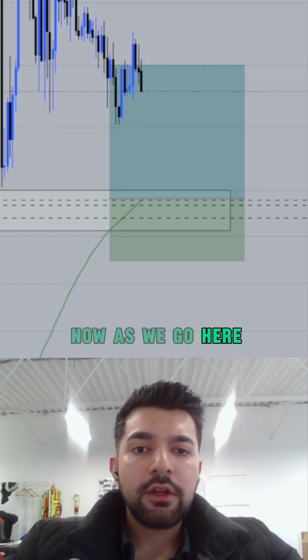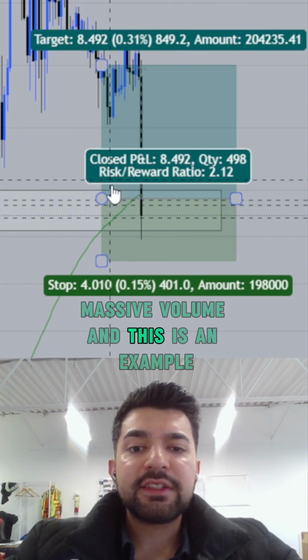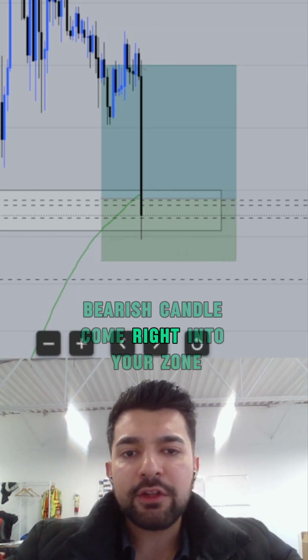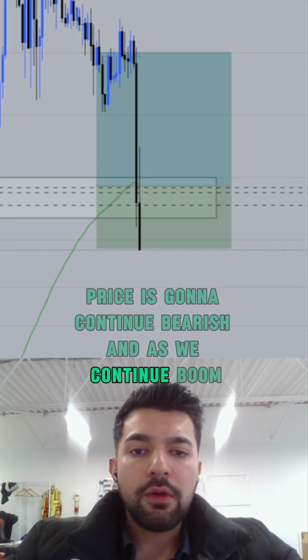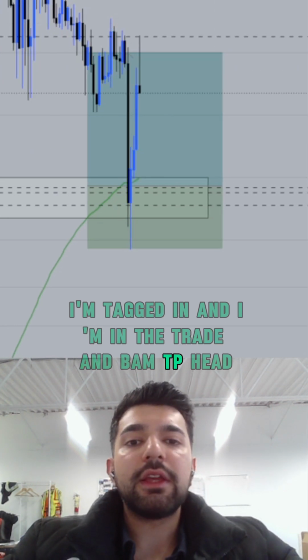Now as we go here, we're going to see that price did continue, boom, massive volume. And this is an example why limit orders are so important, guys, because if you were behind the charts watching this and you saw this big bearish candle come right into your zone, you would hesitate, you'd be afraid, you would say, oh, price is going to continue bearish. And as we continue, boom, I'm tagged in and I'm in the trade, and bam, TP hit.